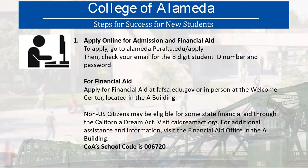First, you will need to create an OpenCCC account. Your next step will be to create a College of Alameda application. Then, check your email for the 8-digit student ID number and password.